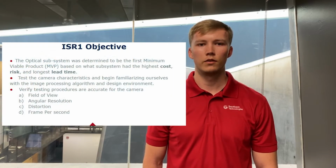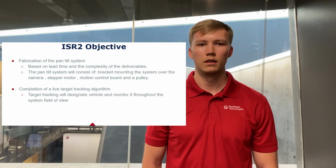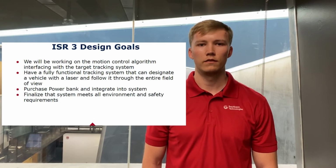Our team followed the agile methodology where we worked in 3 iterations. The first iteration focused on the optical subsystem because it was the centerpiece of the system, as the other subsystems were dependent on its performance. The second iteration focused on the design and fabrication of the pan-tilt design, as well as writing the target tracking algorithm. The last iteration focused on motion control and the overall system integration.